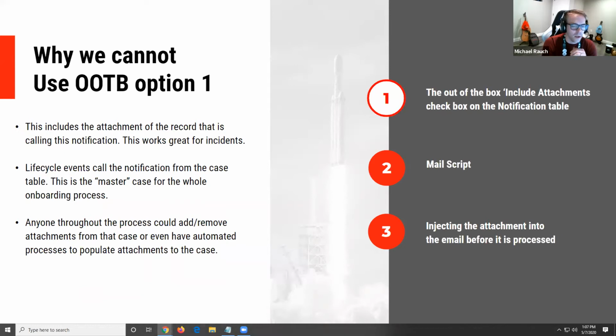And why we cannot use option 1 in this case, like I already touched on a little bit, is that the record triggering this notification is actually the parent case. With lifecycle events, we have a parent case, which is the entire onboarding case, and you're going to have other child cases under it, or child case activities. And in those, you might have users that want to use that parent case to hold other attachments. Maybe they want to hold the documents that the user sends to them.